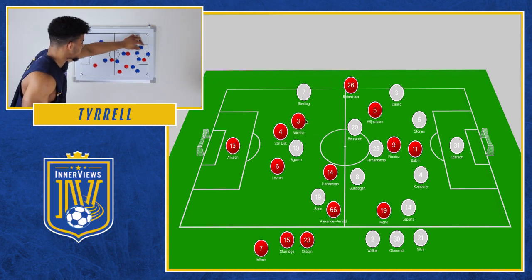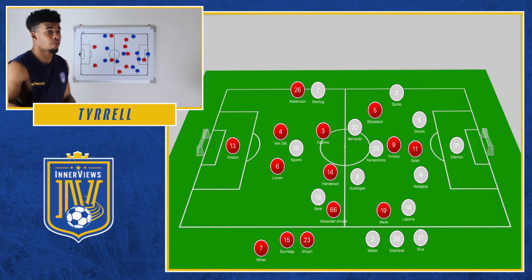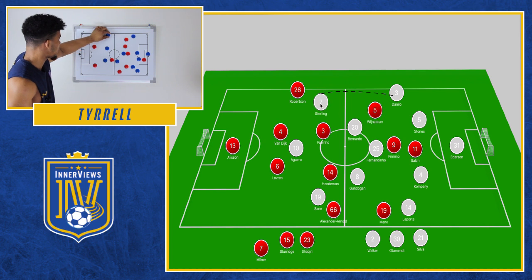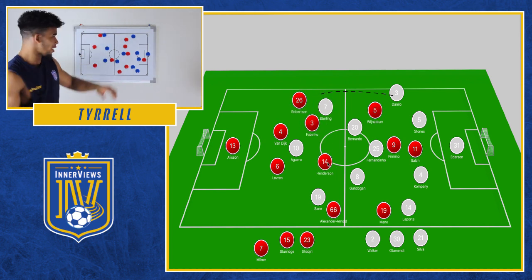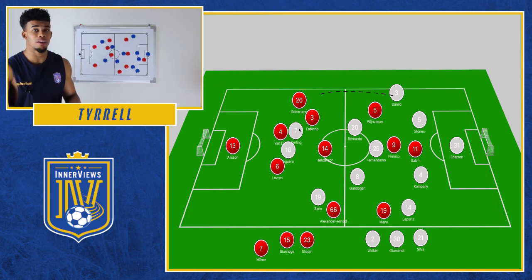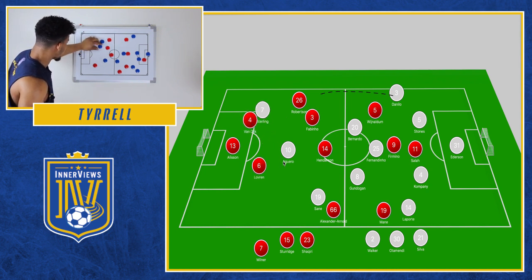See the ball switched out to Danilo, and what happens, he's able to find Sterling out on the touchline. When you find Sterling out on that touchline, what happens here for the first time is instead of going down the touchline or trying to cut in right, he cuts centrally. So Sterling cuts centrally, he's able to bypass Henderson, and he's able to bypass Fabinho, and he drives at goal, and he forces Van Dijk out wide into that right half space.